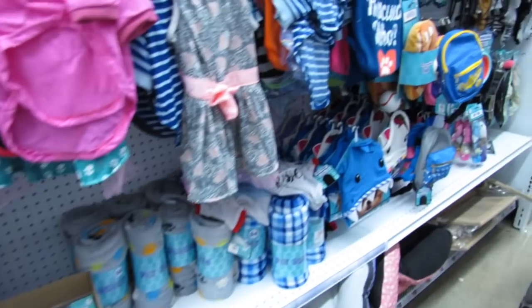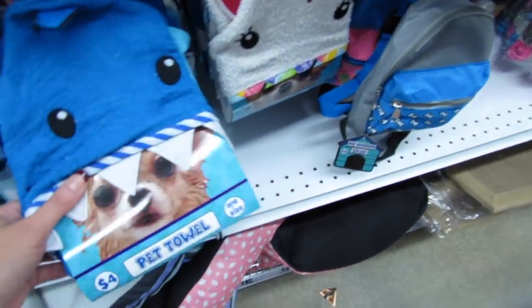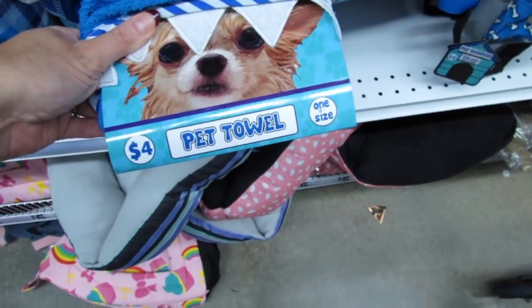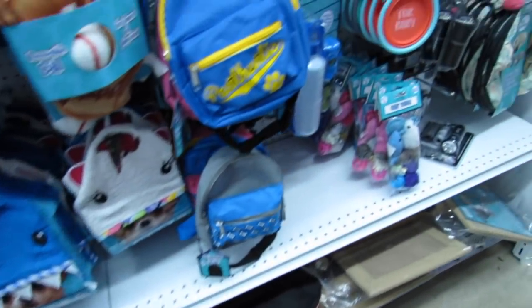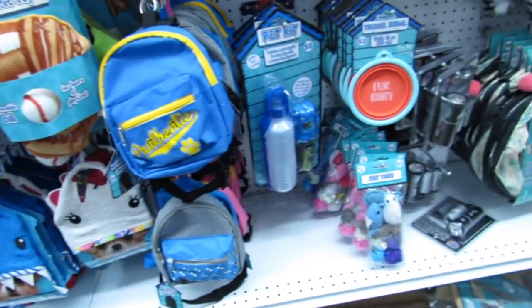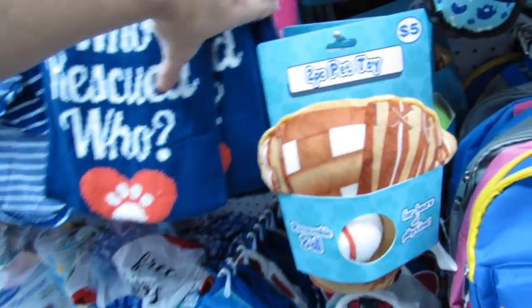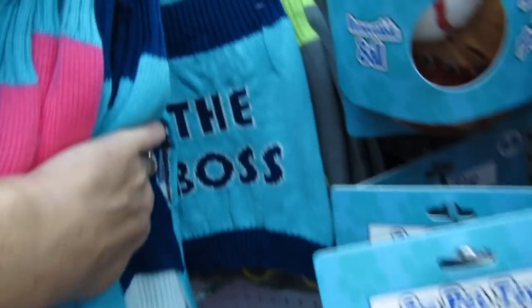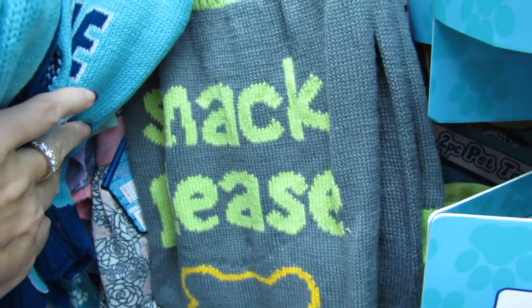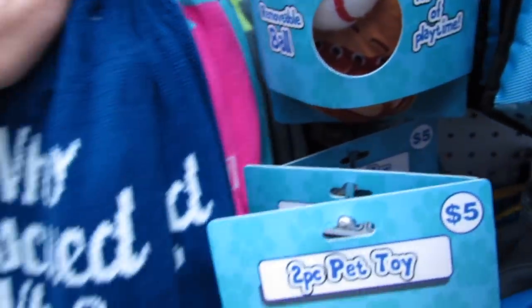And cute dog and cat stuff. Oh my gosh, what is this? This is a pet towel, $4. They even have pet blankets in here. Aww. My dog loves his blankets. Toys, doggy sweaters, Bay, the boss. This snack please sweater would be perfect for my dog because he is always begging for snacks.